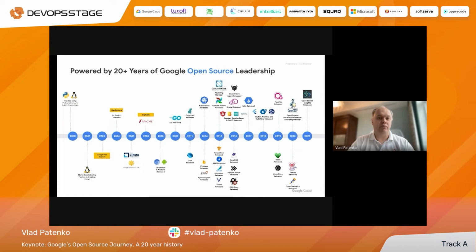Here, you can see a timeline of Google's open source leadership, especially related to cloud native, starting with being an early adopter. Like many of our customers, we started by consuming open source. When Google was going through hypergrowth in the early 2000s, we needed our infrastructure to scale, and we needed to keep costs down. Plus, we didn't want to be limited or controlled by vendors. Using open source allows us to do this.